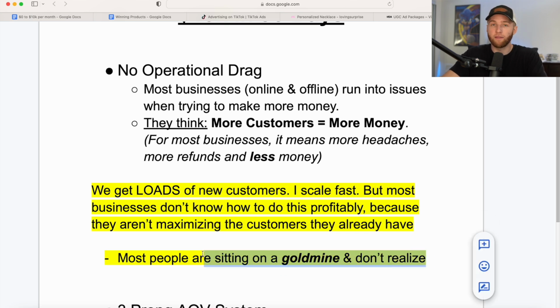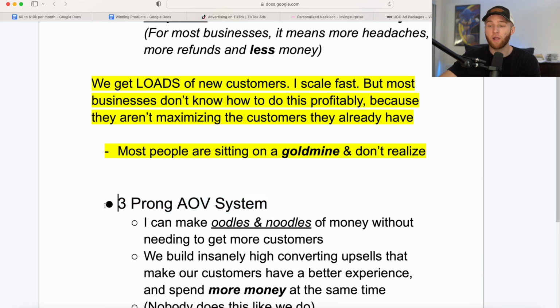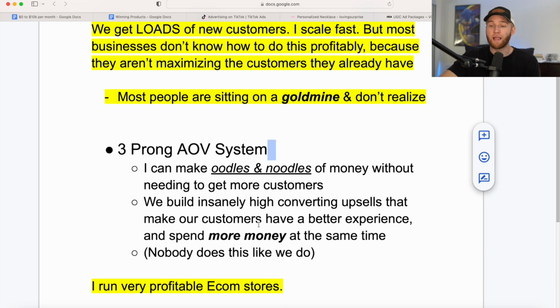Most people are sitting on a gold mine and they don't realize it. They say, hey, I spent 20, sold something for 30, I lost $3. This doesn't work. You didn't optimize. It's actually really simple to do. You just need to get a good upsell system in place. And here's what that is: a 3-prong AOV system. This makes me a lot of money.